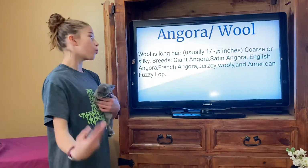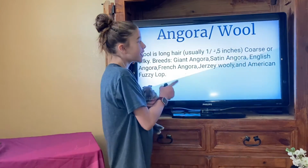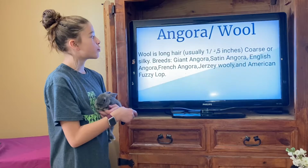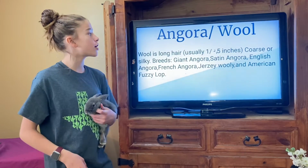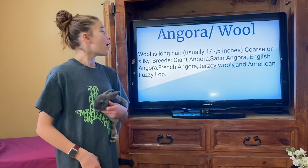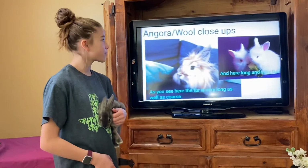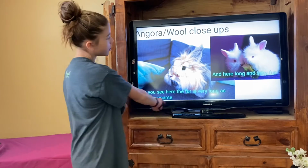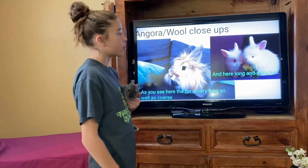Angora, or wool. The wool is long hair, usually 1.5 to 5 inches. Coarse or silky. The breeds that follow this fur type are Giant Angora, Satin Angora, English Angora, French Angora, Jersey Wooly, and American Fuzzy Lop. Angora wool close-ups. Here you can see the fur is very long as well as coarse, and here you see it's very long and silky.